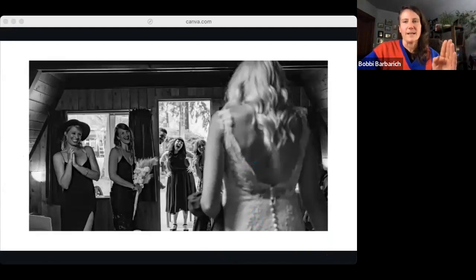Let's ramp this up a little bit. There's candid, and then there's really, really good candid photos. Candid photos separate you from the crowded photography market for two reasons. First, really good candid photos are not easy to make interesting, right? So if you're really good at them, you're golden.